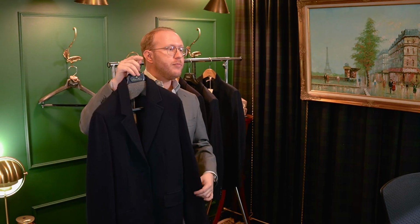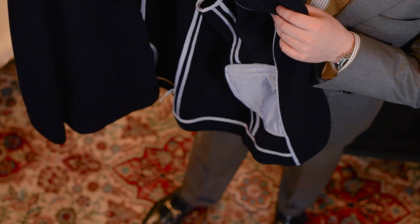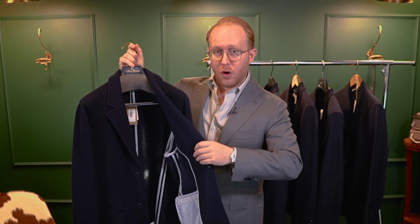The last jacket I have is also from Ann Mashburn. The Parker jacket is a navy wool piqué. What that means to you is this is going to be a much heavier weight garment than the previous Ghost jacket derivative that I showed you. The piece is also unlined. You can see really well taped seams inside. That's a sign of quality, absolutely.